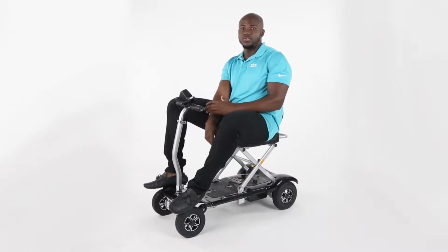And when you're looking to travel, don't feel restricted. The folding mobility scooter is TSA approved.